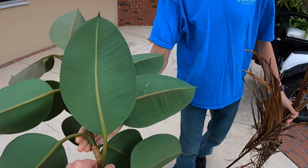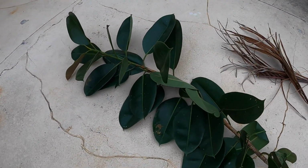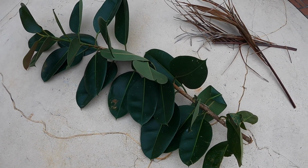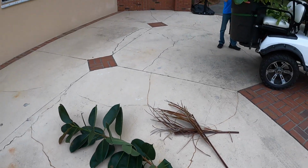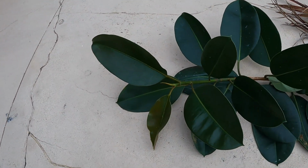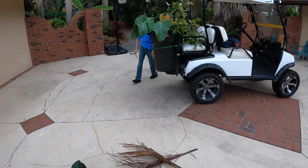So it wouldn't be Plant Pirates if we didn't get some ficus or rubber tree in the trash. And there's a reason why we get this every week. It's because this tree or plant grows like crazy. They get huge. So I can understand why we find it every week. But here it is. Super easy to root from cuttings.